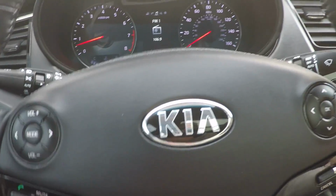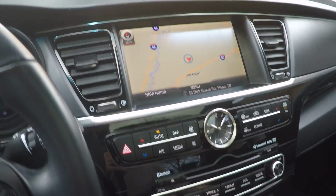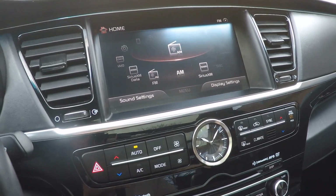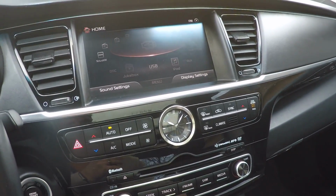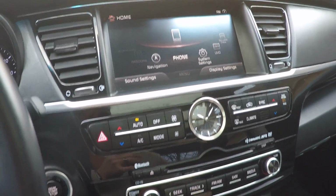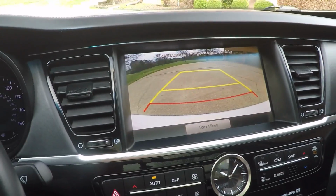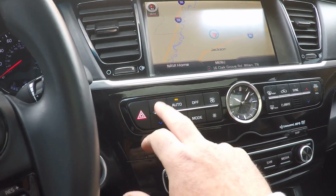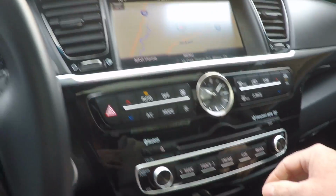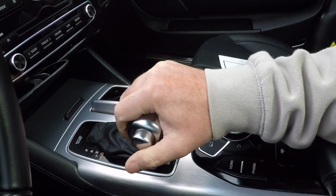Automatic headlights. Leather wrapped dash. Got a nice large navigation system. AM FM Sirius satellite. Bluetooth audio, you gotta set all that up, but got a nice analog clock. Get your backup camera. Dual automatic climate control. There's your CD player. Automatic transmission with manual shift.